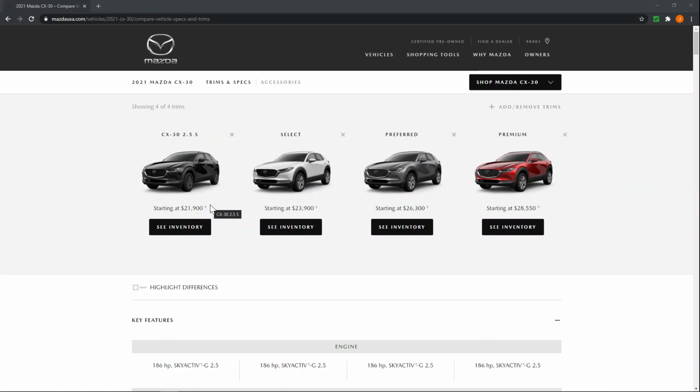If you're familiar with Mazda's nomenclature for their models pre-2019, or even some of their other models, you would know that they used to go with Sport as their base model, then Touring, then Grand Touring was the top of the line. They're shifting in a different direction now. So now we've got Select, Preferred, and Premium as the hierarchy of the trim levels, with Premium being the top of the line, fully optioned version.